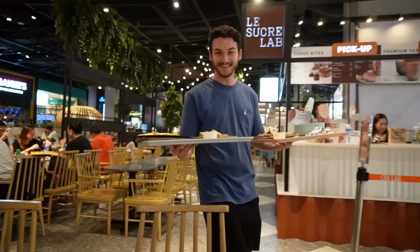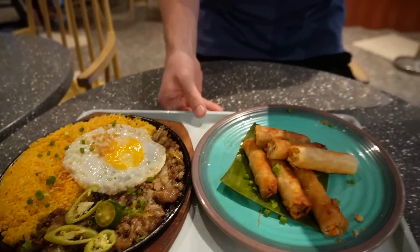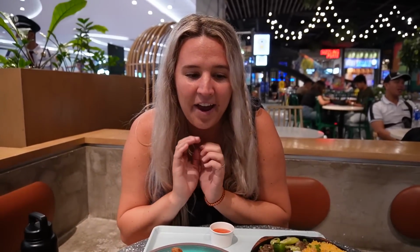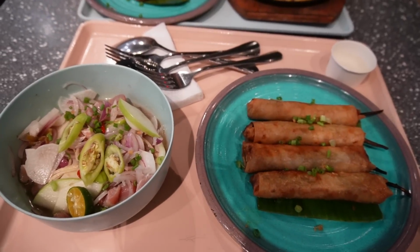So far, I am impressed with Filipino food. This is just breakfast. Let's move on to lunch and dinner. Oh wow. My gosh, this looks so good. These four dishes, I mean, all of them look amazing. I'm excited. I have not been this excited for a food tour in so long. This food looks absolutely amazing. I mean, seriously, every single dish looks like the best food ever.